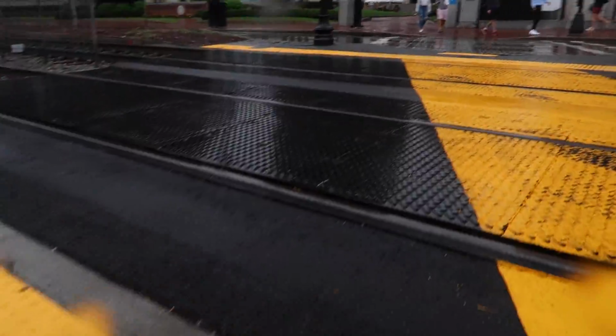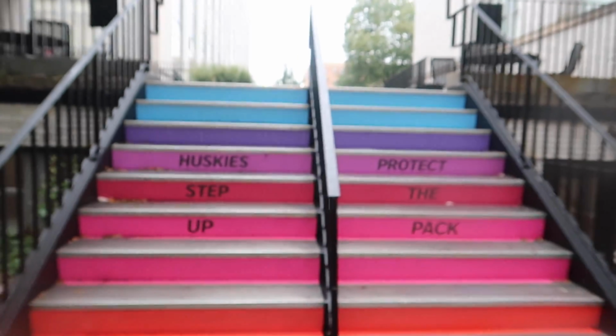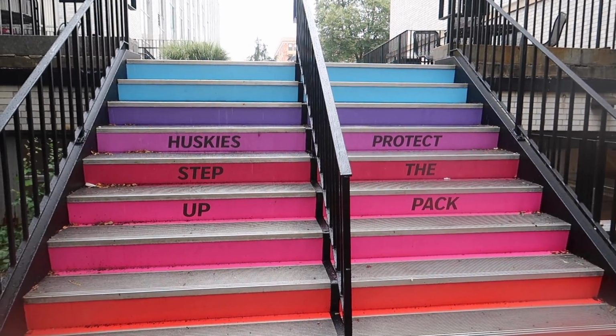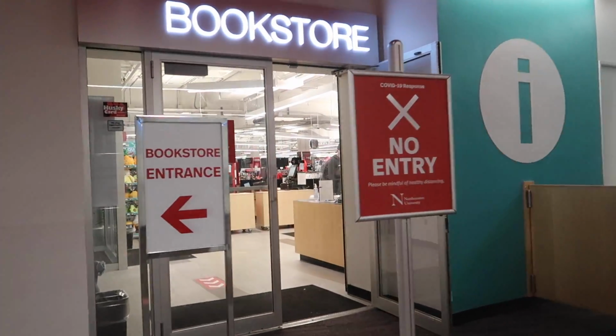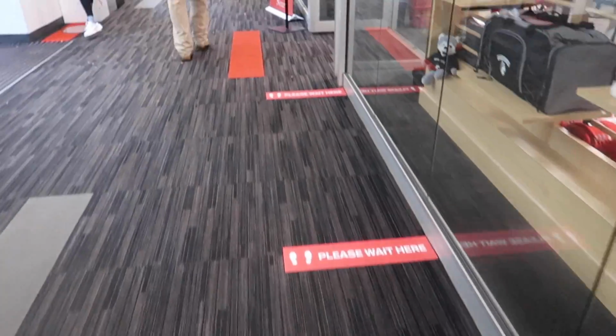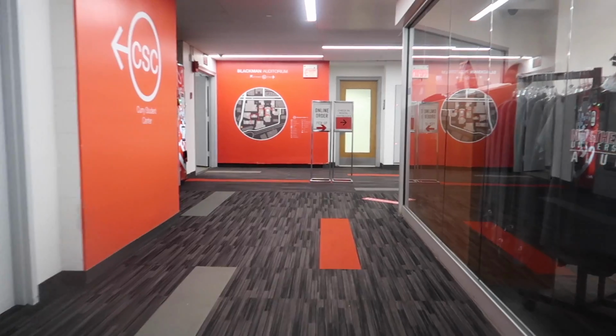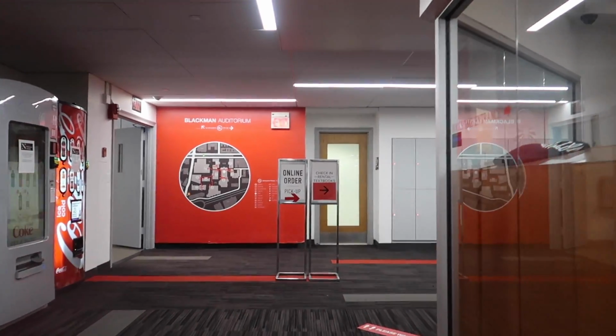There were these new, almost like rubber walkways on the Green Line, and I think that's really nice because once it snows, it gets really slippery over there. Here are some stairs that they painted, and then I went back into Curry to check out the bookstore situation. There were markers on the floor to wait to get inside, and there were specific entrances and exits. There was also some more textbook pickups around the corner, which is where they usually are.